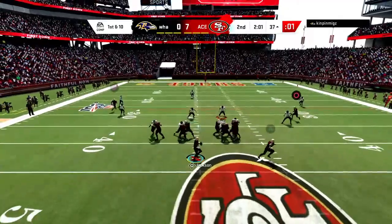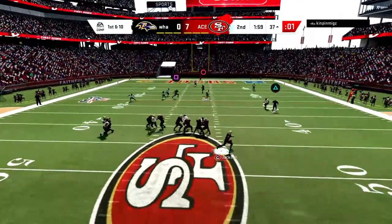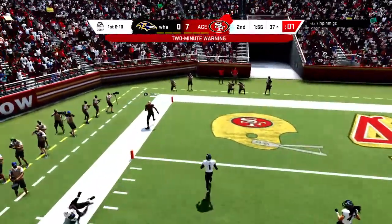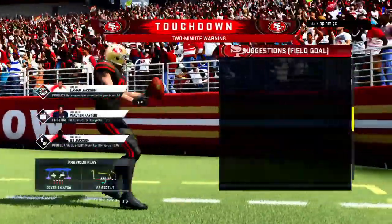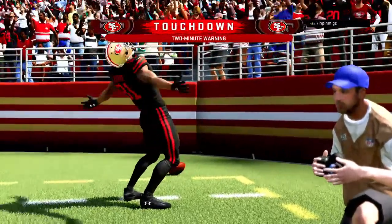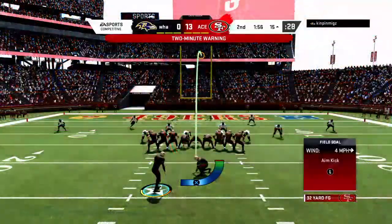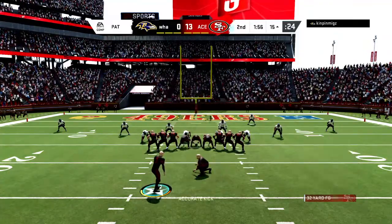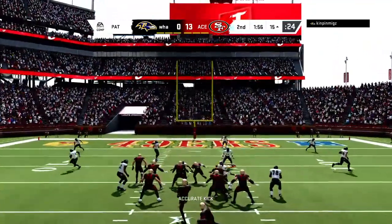They snap it at 1. Now it's Jackson. Escaping the pressure right. He'll let this go for the... And it's complete. In the end zone. Touchdown, 49ers. Quincy Enunwa, 37 yards. And the Niners are able to stretch their lead.